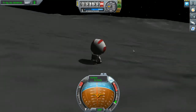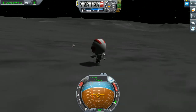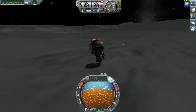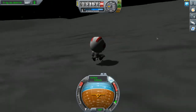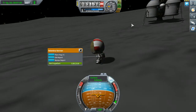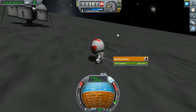Okay. There's not really much to do. Unlike, you know, on the real lunar landing where they spent hours walking around outside and picking up rocks and bringing them home. Here it's literally a right click of a button, a collect surface sample button that we don't have yet. Also, a planting the flag button, which we should do.